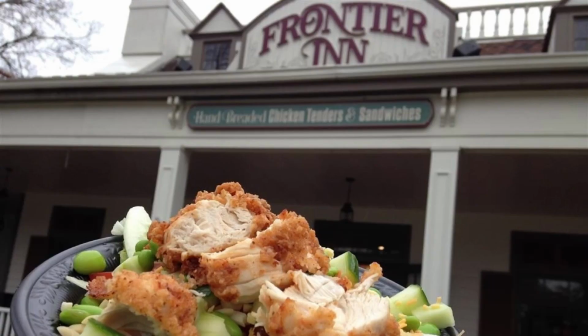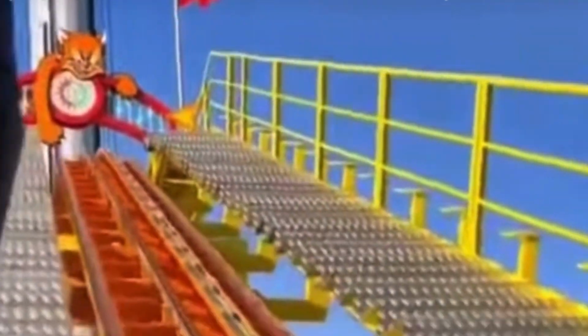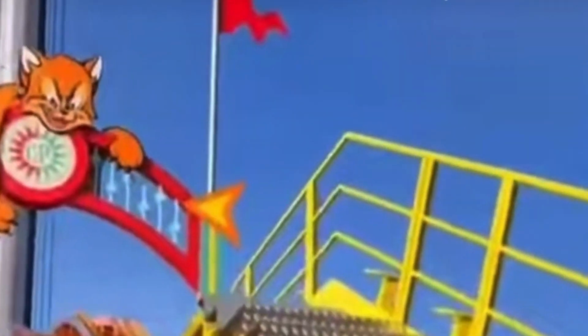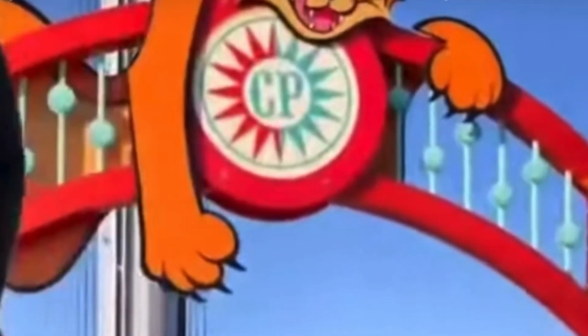Yes. Now, moving on to the 2023 early entry rides for Cedar Point. So the list of rides are Dodge 'em, Matterhorn, Atomic Scrambler, the Wild Mouse, Gatekeeper, Calypso, and select Kitty Kingdom rides. Yes, these are a selected area. It's a little similar to what Kings Island is doing, except they aren't rotating it. It's going to be the Wild Mouse area.